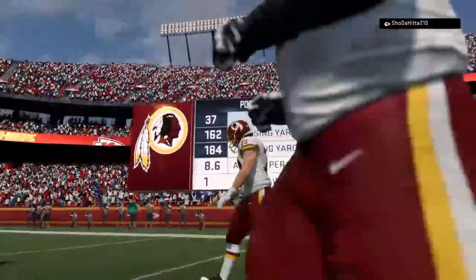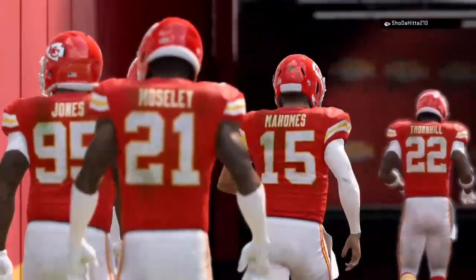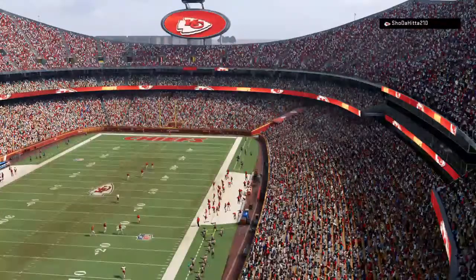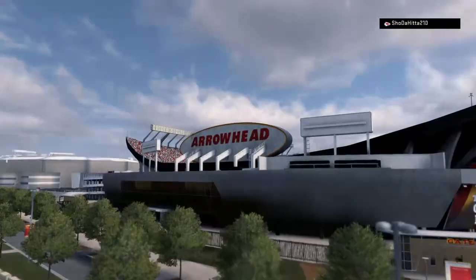So for the Redskins, they're on a nice early roll as they move to 3-1 with a win here. And they'll get another road date next week as their opponents will be the Tampa Bay Buccaneers. Meanwhile, for Kansas City, they'll fall back to 500 at 2-2. And they'll get a chance to redeem themselves at home next week.